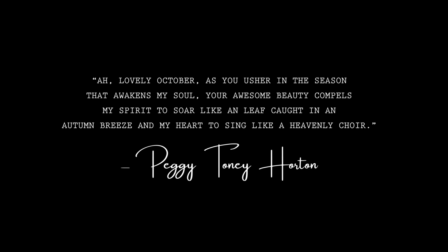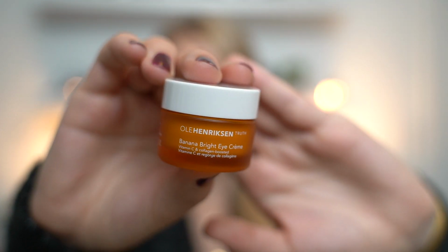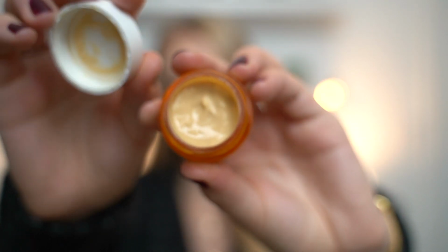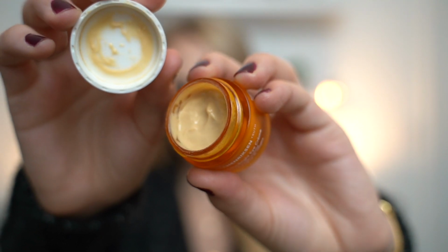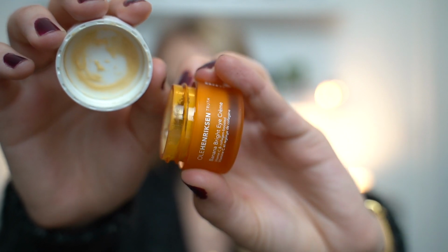The very first thing that I want to show you guys that I have been using has been the Ole Henriksen Banana Bright Eye Cream. And it's got vitamin C as well as being collagen boosting. I've been using this pretty consistently and it was honestly just me needing to go out and find an eye cream because I constantly would have dark circles under my eyes, and one of the best things for that is vitamin C, so I tried this one. Before this one, I was using the Olay brightening cream, and I find that just over time, it didn't age very well, though that product was really well performing.